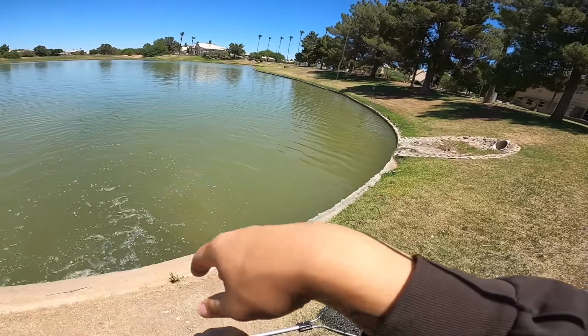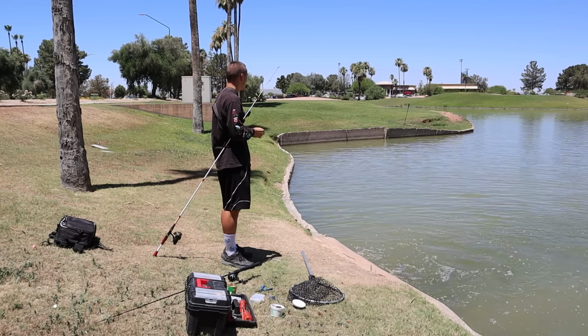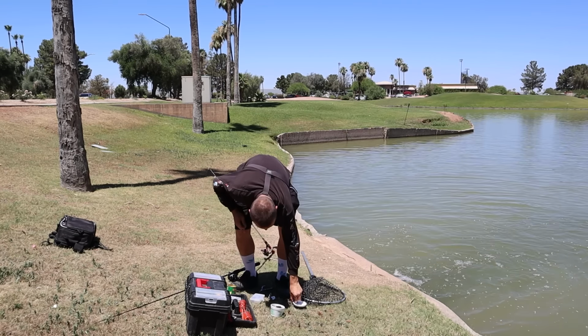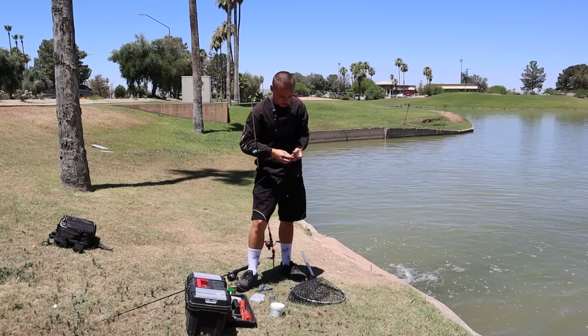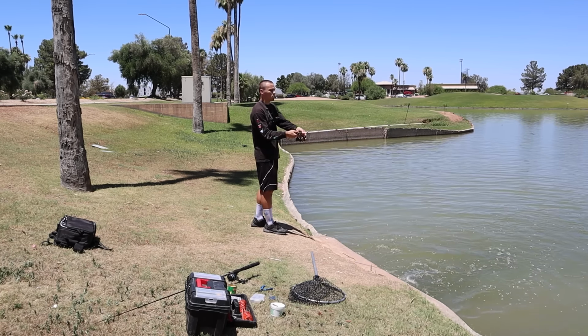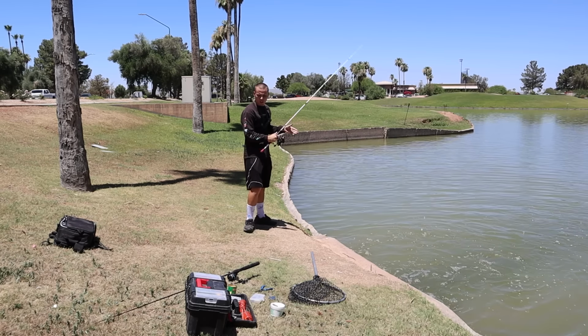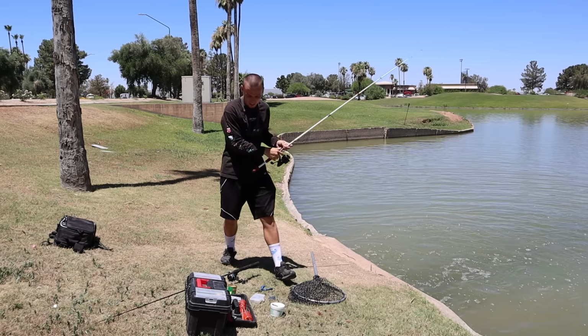I have actually caught the yellow bass while sinking stuff before, so it's not impossible. I'm gonna just go half a night crawler on each of my lines. There's a knot in my reel, so this thing is like impossible to cast right now. That's actually pretty good. And I got new rod holders. Yay!